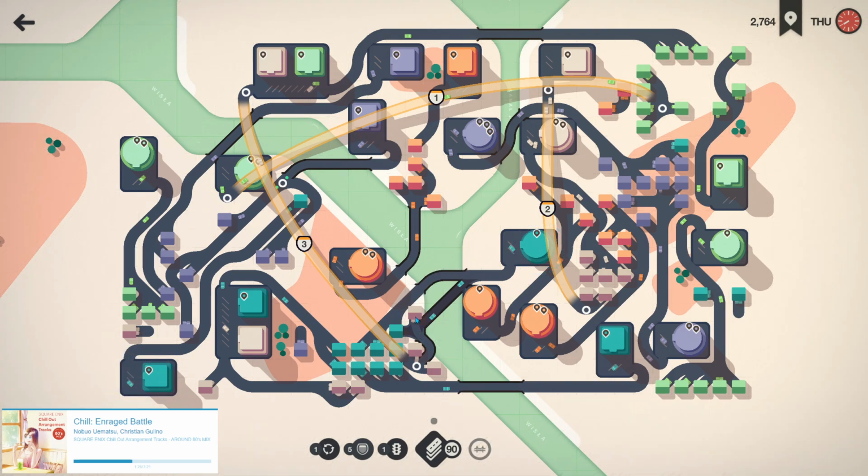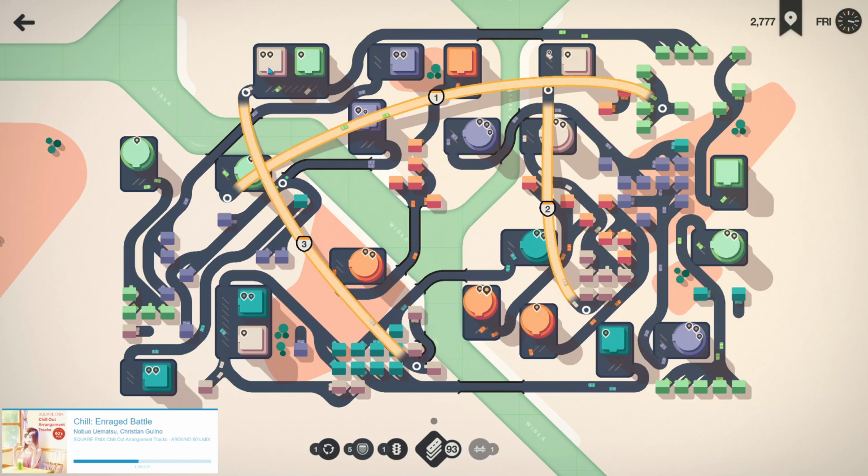I just want to get this beige house onto this road to make sure that there's a third beige to support this business. That is why we have done this thing. So we've done that thing.